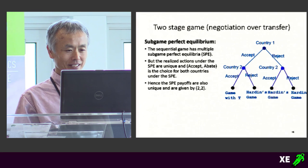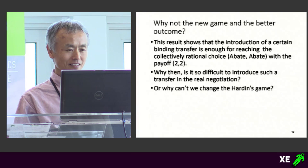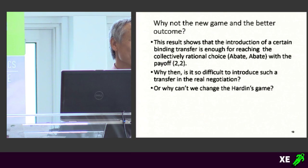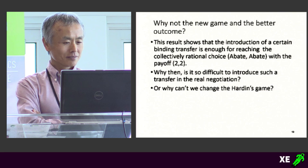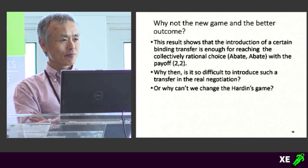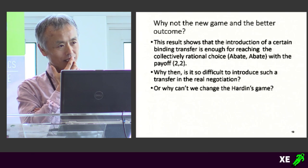Right. Then the question I'm asking here is, if it's possible that we can change the game and then get the better outcome, then why don't we do this? So starting from Hardin's game, we can change the game by introducing penalty, and we can get the better outcome. But we are not doing it.